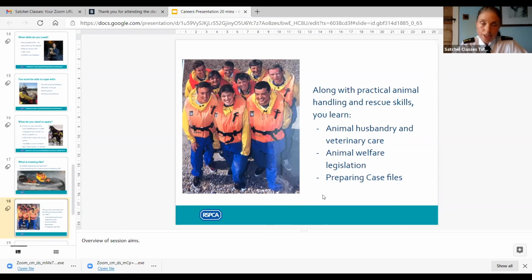And we also prepare those case files, so it's up to us to put the evidence before our headquarters in order for them to make a decision.